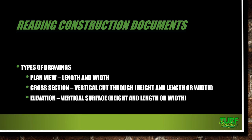Types of drawings, plan view. It's length and width. It is the bird's eye view. It's almost like taking a drone and flying up and seeing what's below you. Cross section is a vertical cut through. It has the height and length or the width. And then you have an elevation. It is a vertical surface, height and length or width. So some pretty cool stuff there. A lot of landscape architects will do the elevations and the cross sections. But we're typically building our project based on the plan view.